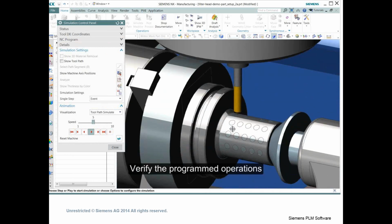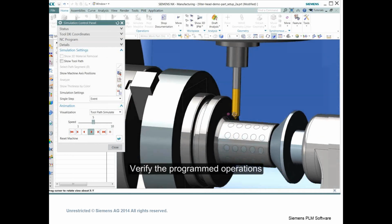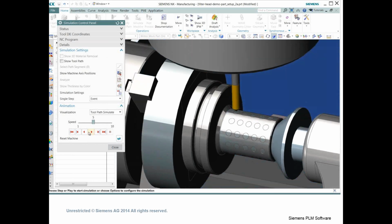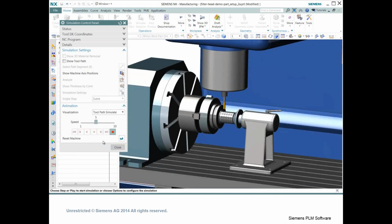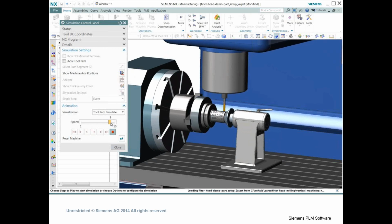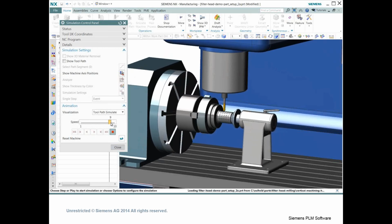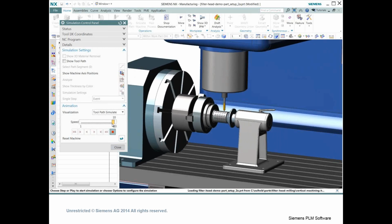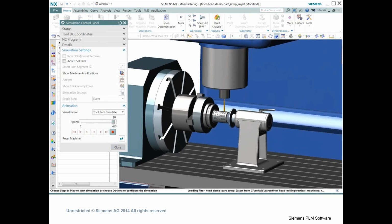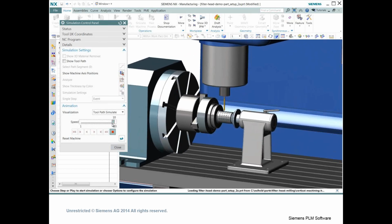With this, we'll simulate the part. We'll zoom in, and we can see where our first position for our hole location will be. Then we will just select play to watch our program operations be simulated as they would be machined on the actual machine tool. We'll continue from spotting and on to finish drilling in our operation, thus completing the second setup for this part path.